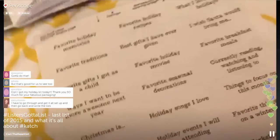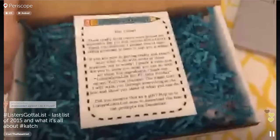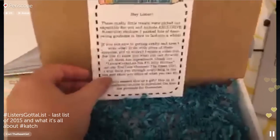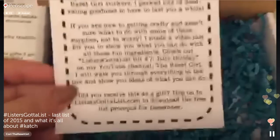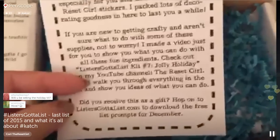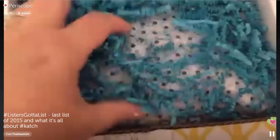So that one right there, yay, I'm so glad you got your kit. So the packaging, here is the ListersGottaList. This is actually somebody's order, but I wanted to show you really quick. When you get a Listers kit, you get a little card in here, and it will tell you where to go on the YouTube channel to see the kit. And in this case, if you gave this kit as a gift to someone, there's actually a place that tells them where to go to download the prompts. And then under here is the beautiful little shreddy paper, and the kit is sandwiched in there, wrapped with love.